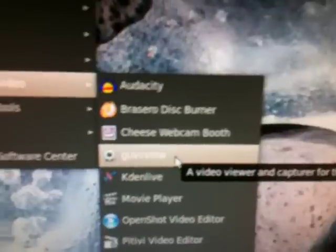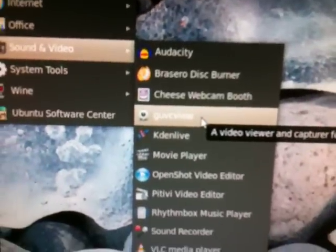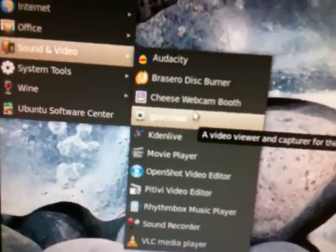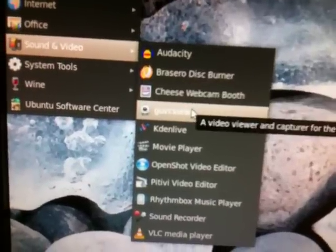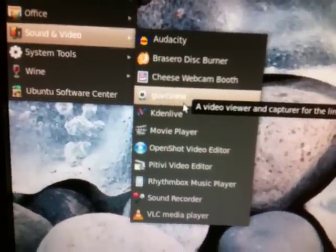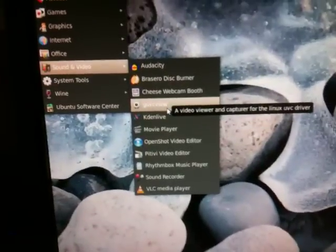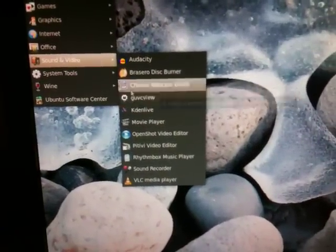Thank you to the YouTube viewer who told me about this program, GUVC View. This apparently is a hell of a lot better than Cheese. So I haven't plugged in a webcam yet to try it out, but I'm probably going to sometime in the future, and I'll let you guys know how that is, definitely. So thank you to whoever did that. I can't quite remember the name right now.